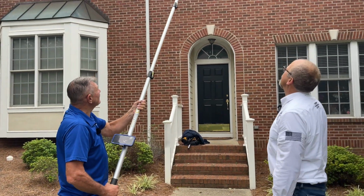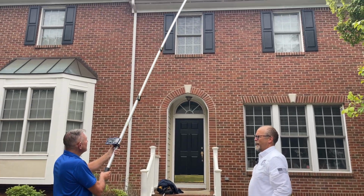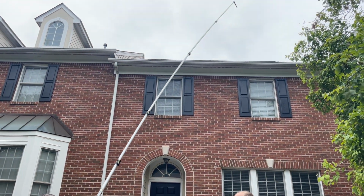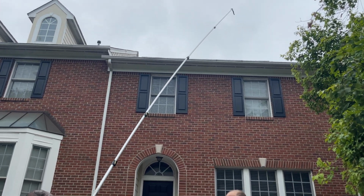So Mike, what do we have here? We have a big pole, a big stick. Yeah, there's a lot on the market. This one, it's easy, it goes out 30 foot. Wow. But it's easy. It's not difficult to maneuver.